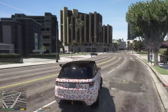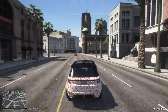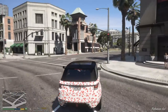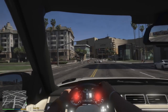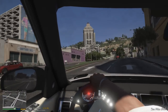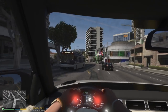This thing is a beast. If you guys remember the Real Life Mod series from a while ago, we used to have this as one of our daily cars. This was a fun car to have without the hearts and everything, of course, but this thing handles beautifully. I think we may get another one of these Range Rovers. They are nice. And I love the way this one sounds. It just sounds so aggressive. Ooh. Too close, Franklin.